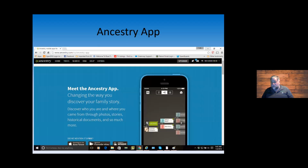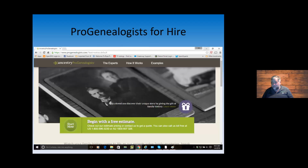Now, some people log on all the time. Other people, it may be twice a year. So, be patient. This is a quick look at the app on a phone. And again, not always the biggest screen in the world to work with, but you can do this on tablets as well as on the phones, whether they be iPads or Android tablets.